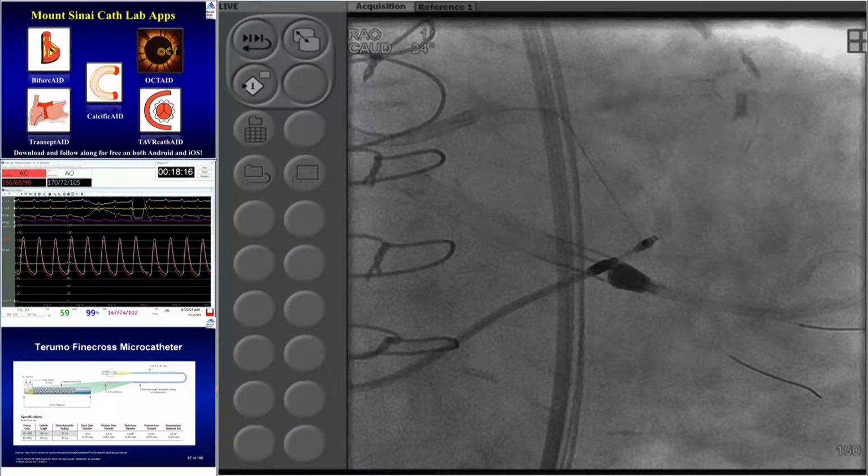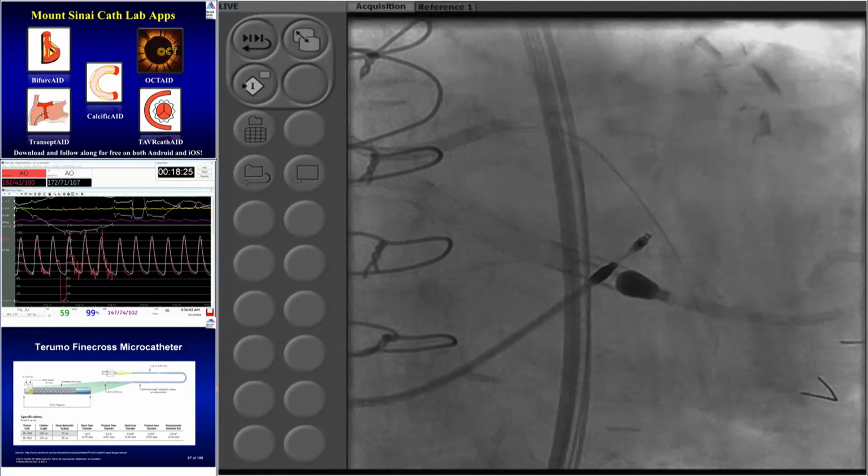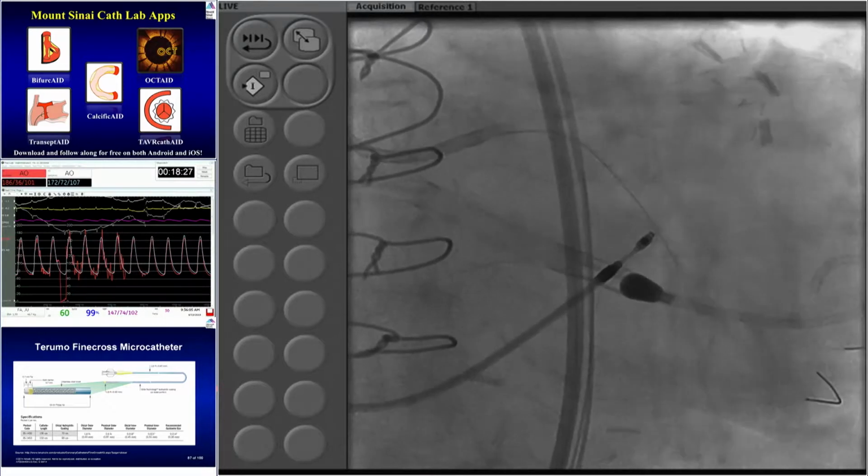No, I think his question is interesting, though, Alex. He's saying after rotational atherectomy, would you put a shockwave balloon now into the area? Would you put a non-compliant balloon? I'm sorry, I would put a non-compliant.